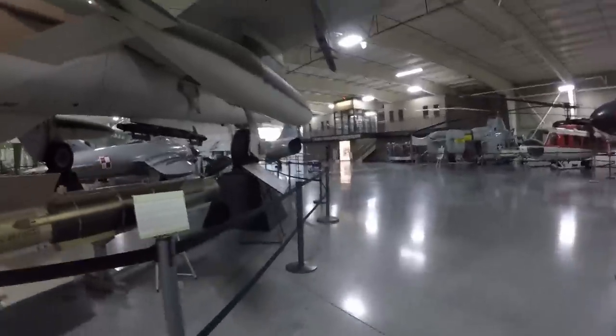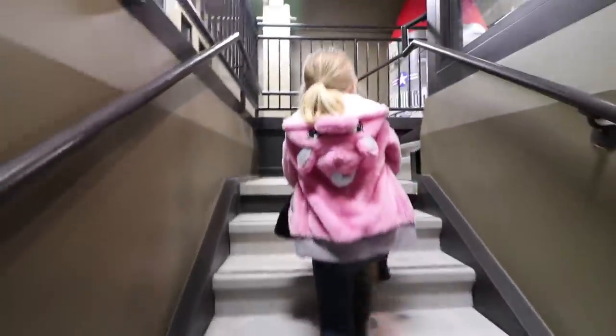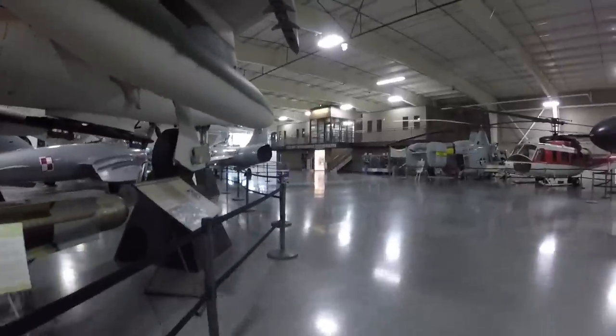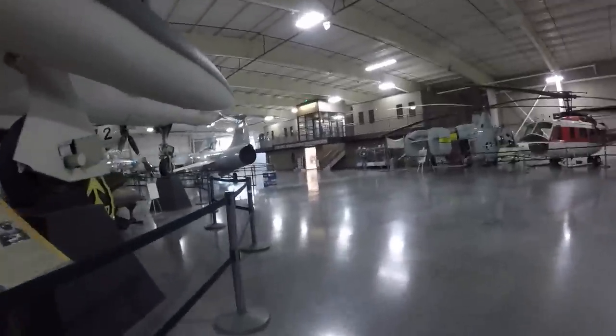They're going up there. No! No! We can see everything from up here too, probably. Are you kidding me? No, that's ours. We want to go up there. Let's go.